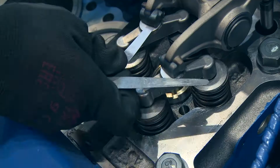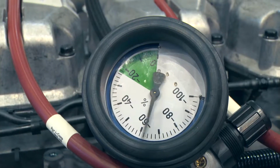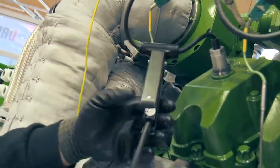Whether oil analysis, maintenance intervals, flex operation, or vibration measurement. Over the course of every day at the fair, all current topics concerning CHP maintenance were addressed. The visitors' reactions showed that the organizers were right.